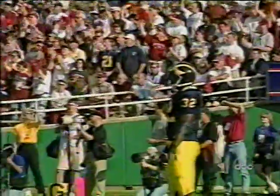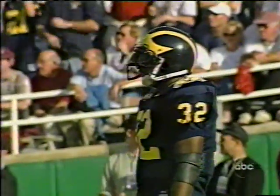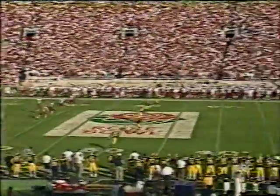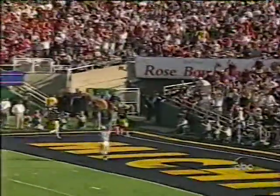Back deep. But at this point, you have to be a little bit careful now about false security. Anthony Thomas, number 32, is out there looking at the ball, going deep into the end zone and beyond the field of play, and it'll come out to the 20.